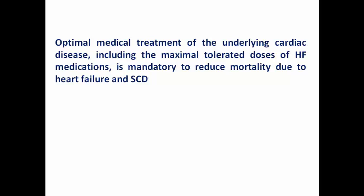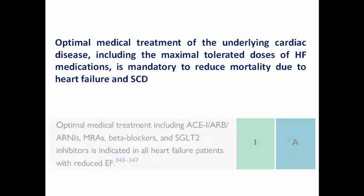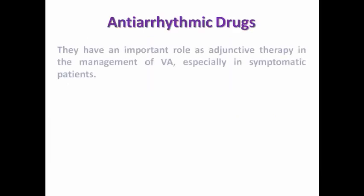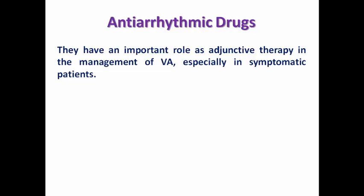First of all, we should emphasize that the optimal treatment of the underlying cardiac disease, especially heart failure, is mandatory to reduce the mortality due to heart failure and sudden cardiac death. That's why it is class 1 to have an optimal medical treatment including ACE or ARB or ARNI, plus MRA, beta blockers, and SGLT2 inhibitors in all heart failure patients with reduced ejection fraction before thinking of the specific treatment of ventricular arrhythmias.